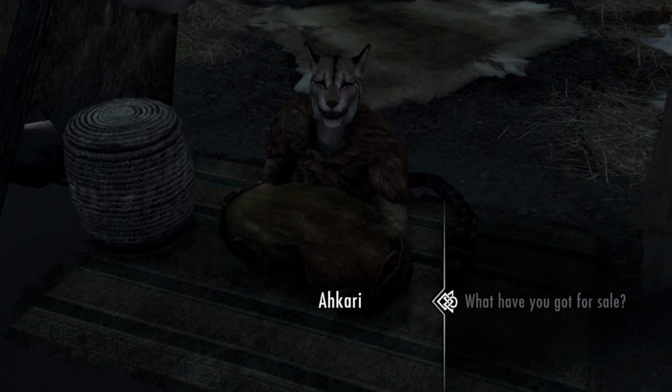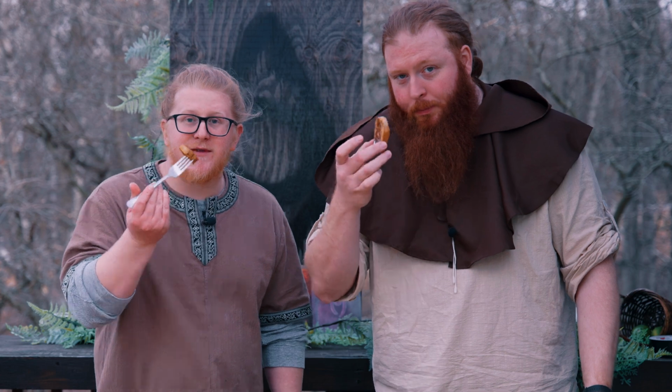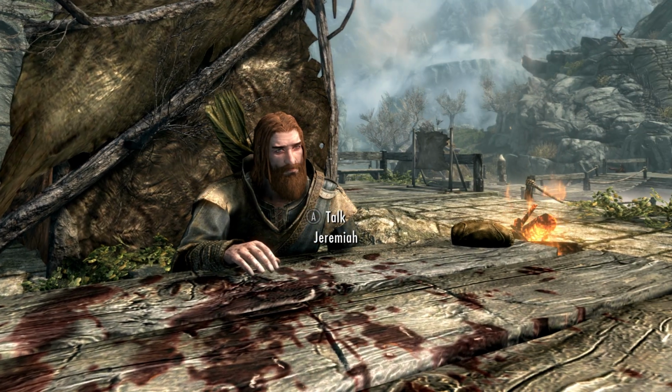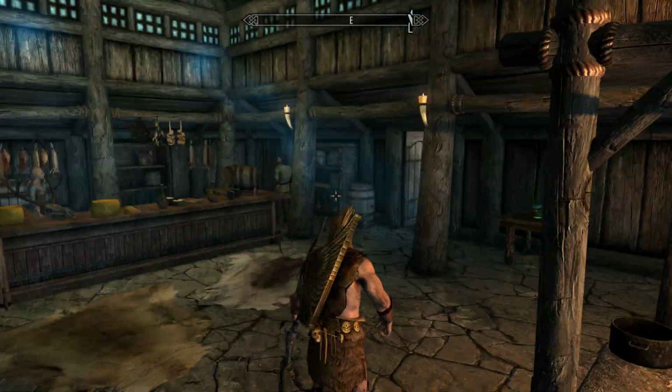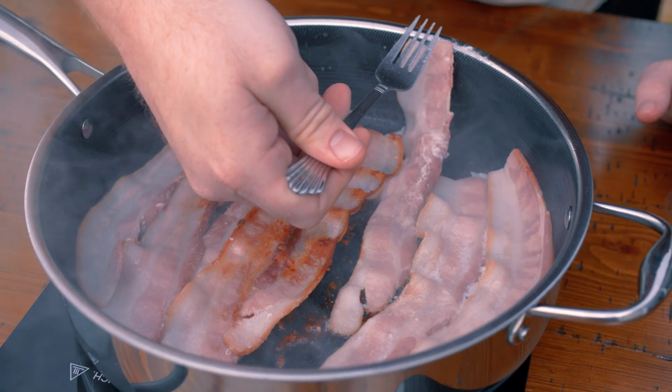Each one represents the diverse cultures and rich histories of Tamriel. Whether you're sharing Kariva's toast with friends or savoring a cup of canis root tea to focus your mind, these foods remind us that the most extraordinary meals are often the simplest. Today, we'll explore how to recreate these flavors in your own kitchen, from the perfect quiche to the magic of bacon. There you go.